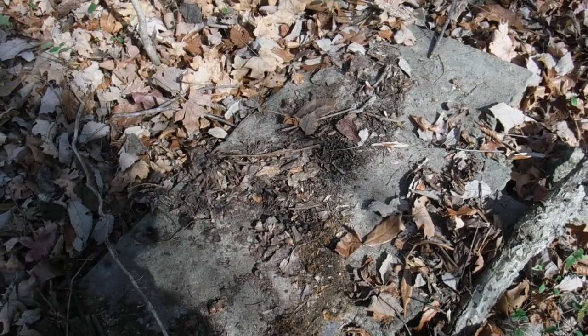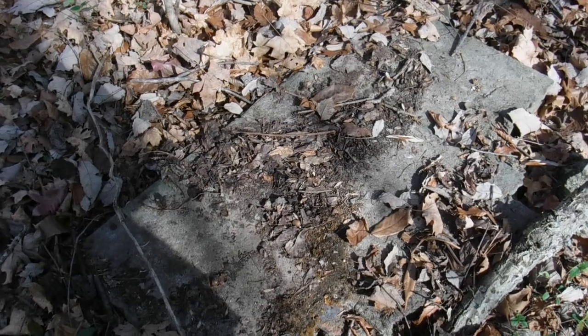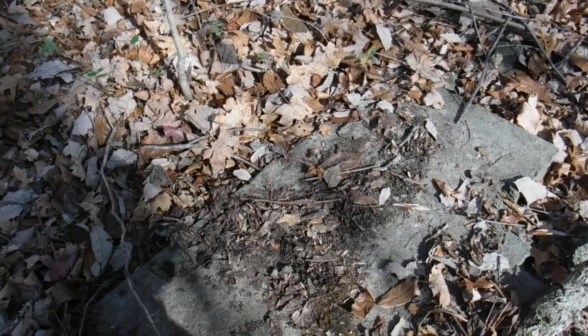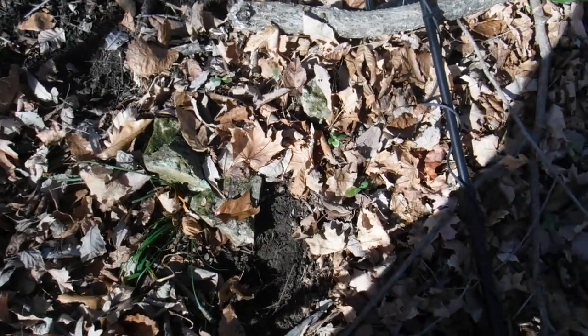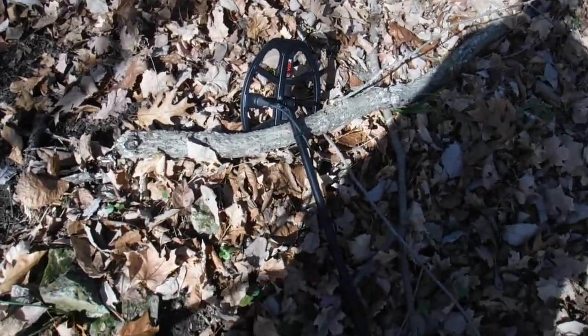Getting almost too windy to text, so I'm going to just hit a few spots around here, see if I could find anything in the ground. But now I know where the house set. On to the next one. Well, folks, I'm going to call it a day.